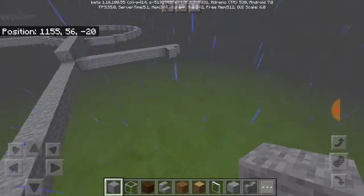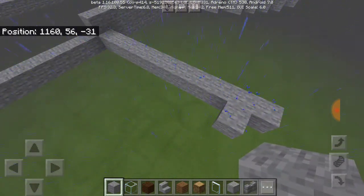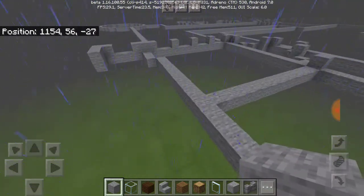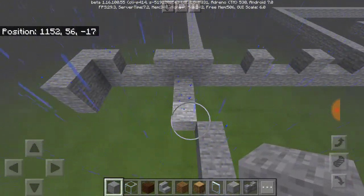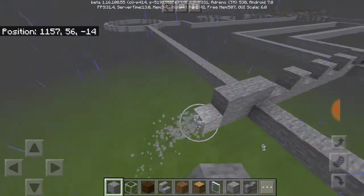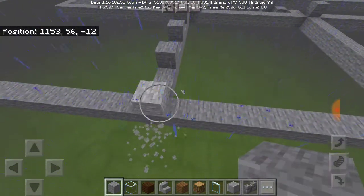Oh yeah, if you guys were wondering what this little thing is, it's to help me figure out how far the hospital wing or the clock tower is going to be. But knowing the walls, my main concern right now is the hospital wing part. That's my main concern.